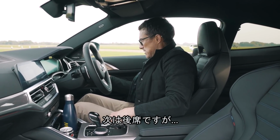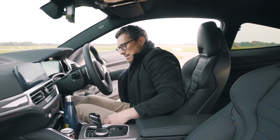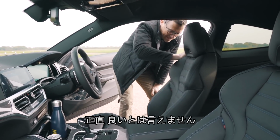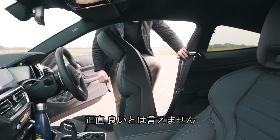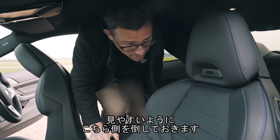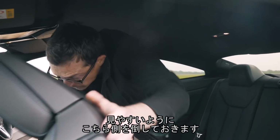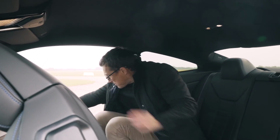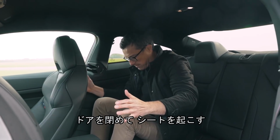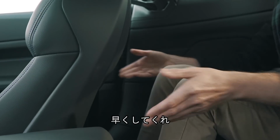Anyway, let's check out the back seats, because this is a coupe, which means getting into the back is not great. At least the seat moves forward out the way. I'm going to move this one out the way so you can see what's going on. Come on, get out the way. And just shut the door. Come back, please come back. Come on, let's see what it's like.